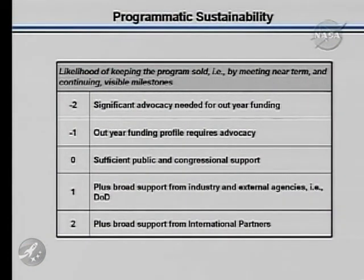One of the things that has the potential of having value is if we had an option that really engaged industry and external agencies, for example, DOD. If you could find an option where there was an opportunity for synergy there, we would look at that as being an option that had a benefit. If, in addition to that, you also had broad additional support from the international partners as seeing value, we thought that would be something we'd want to assess.